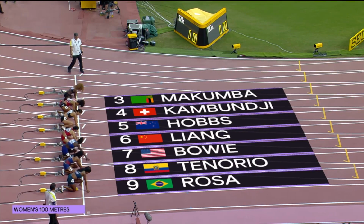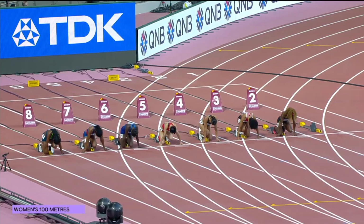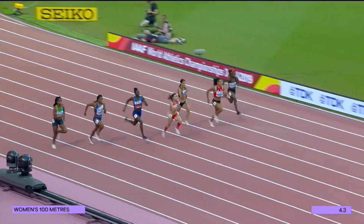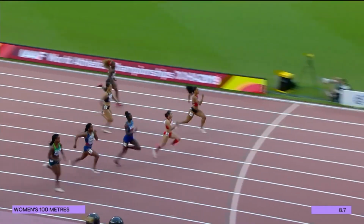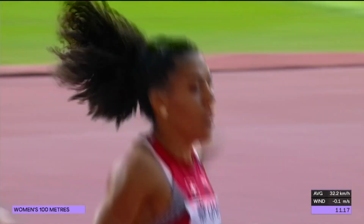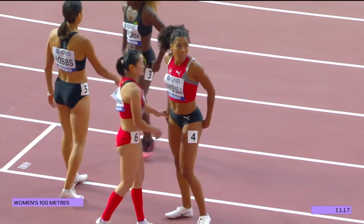Kambunji over in lane 4. She'll be second from the right-hand side. World indoor bronze medalist in Birmingham last year. A very long hold for these world-class women, and Bowie has got a little bit to do because Liang has got out really well, and the defending champion's got problems here. Kambunji running well. Kambunji, Liang, well, Tori Bowie qualifies, but not very impressively, and that perhaps has gone more with the script we were expecting, because it hasn't been a great season for the American.